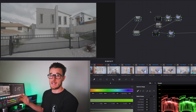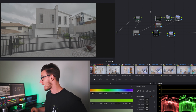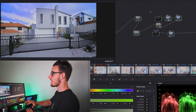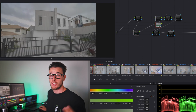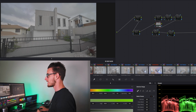Just looking over on the left here, I've got a bunch of different things that are happening. So let's just turn all these off and look at what the original image looked like, and this is what it was. So straight out of camera, doesn't look very pretty, right? It's very flat and it doesn't really make the house look very good. So we'll just turn everything on here, and this is what we've got with the final image to make it look really nice and crisp and clean. So we'll jump in here and one by one turn all these things on so I can show you a little bit of the processes that we go through.